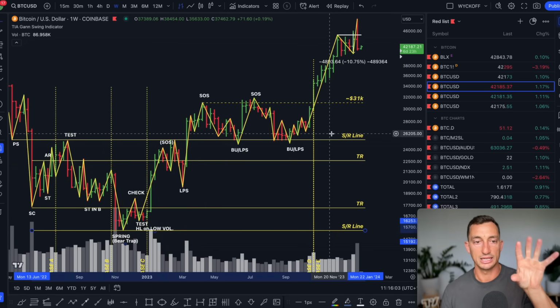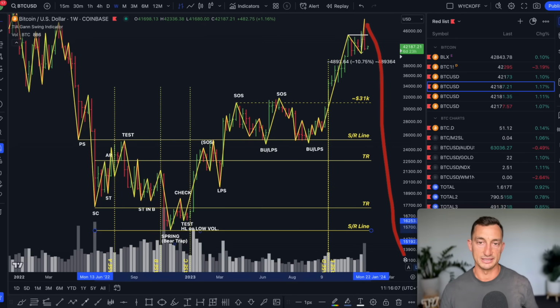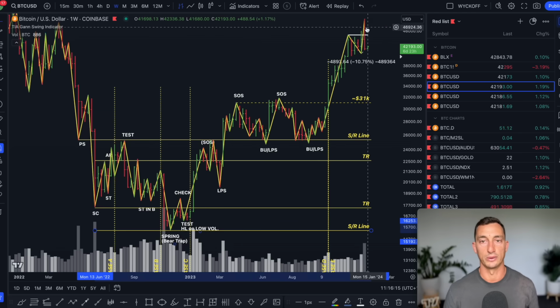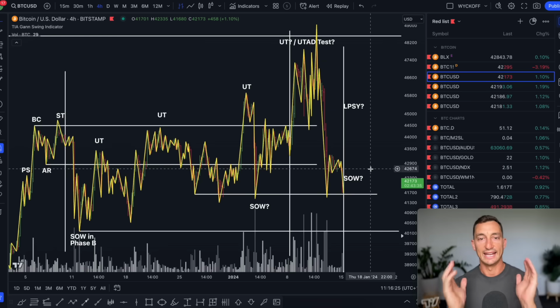So that's the macro look here, which is why I think we are not about to break down and take out this area. This was the macro accumulation that I suspect will hold up the market throughout this possible correction or pause in the market here. Which brings us to the short term. Here is the short term.